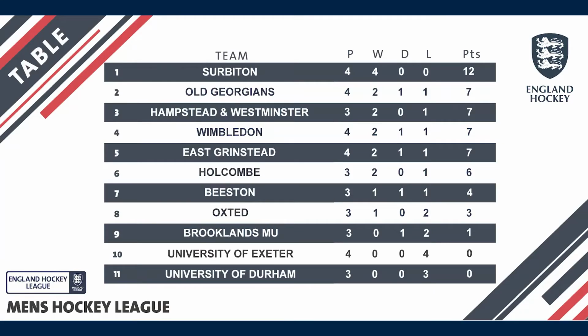The final match of the weekend was postponed as Holcombe didn't travel up to Brooklands due to COVID issues in their squad. Surbiton have raced into a 5-point lead over 4 sides, all on 7 points. At the bottom, the universities of Durham and Exeter are still without a point after 4 games apiece.